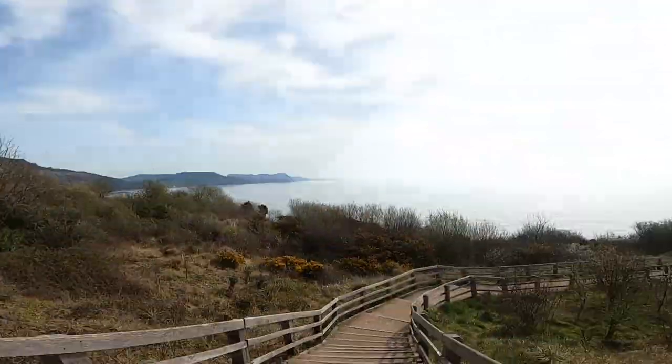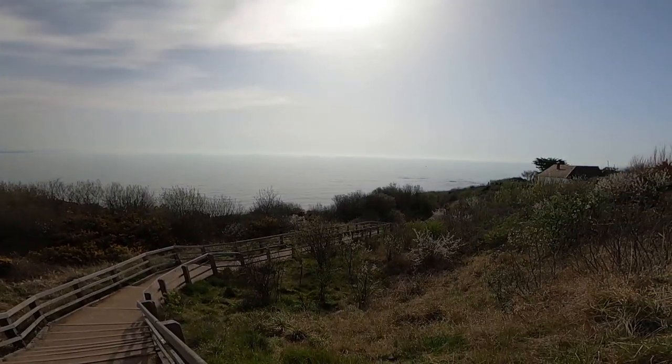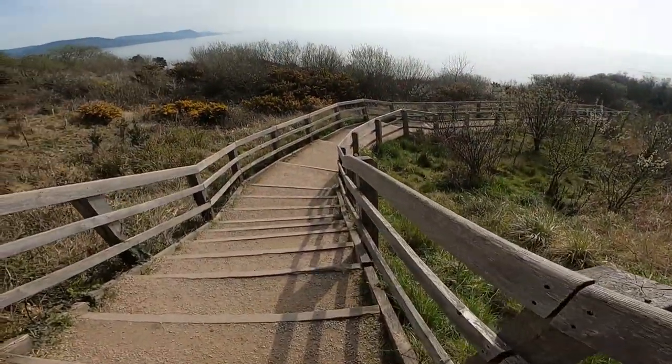Yo, here we are. Look at that. So, parked at the top of Ender Lime, walking down these steps, about 114 steps to get down. So if you find something good, it's a bit of a killer to get back up, but it's all right. Exercise, isn't it? So yeah, gonna go down on the beach.